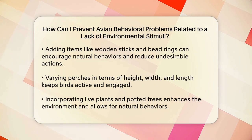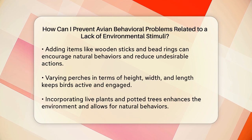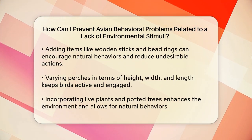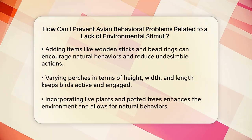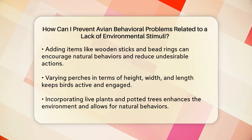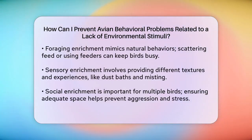Foraging enrichment is also crucial. You can scatter feed in the litter or place rocks and edible items in water containers. This mimics their natural foraging behavior and keeps them busy and stimulated. For instance, you can use PVC feeders with live insects, fruit kebabs, or whole fruits to make mealtime more engaging.